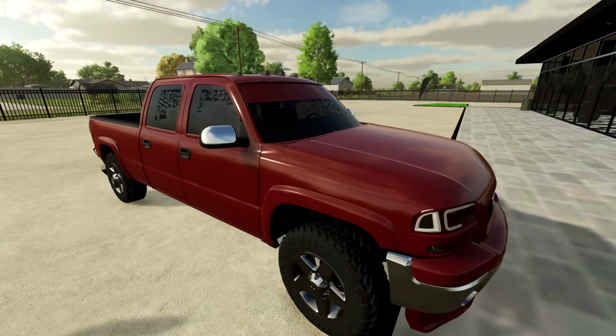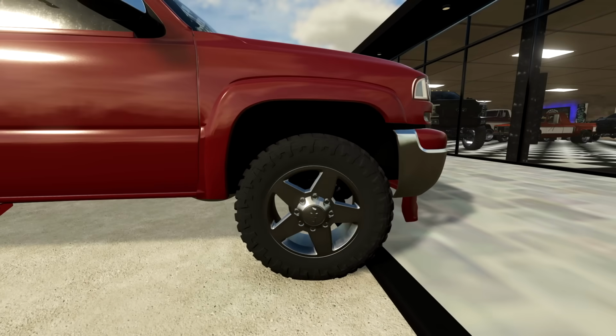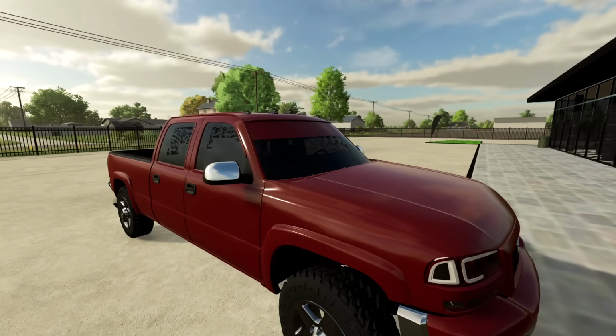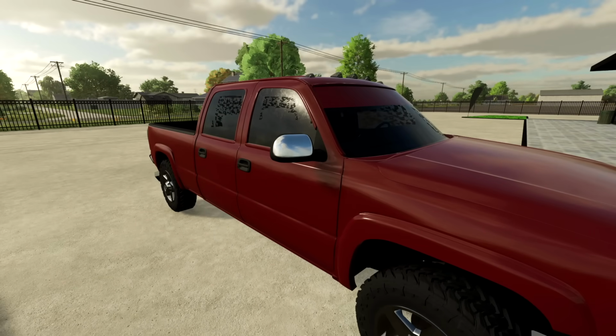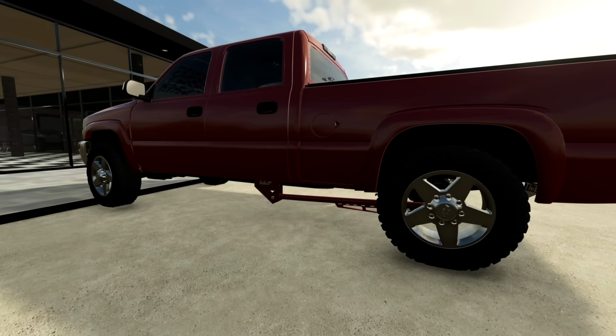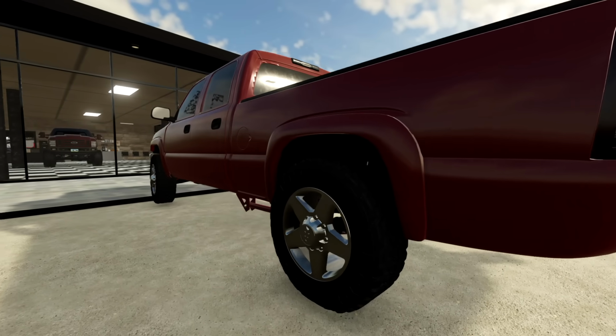Interesting. Got the 1500 mirrors, a few other little things, but basically what he wants is some wheel lights, some new wheels, different track bars. He wants us to change up some of the lighting for him on the cab, different mirrors, just a few little things just to kind of clean this truck up just a little bit more, even though it's already ridiculously clean.